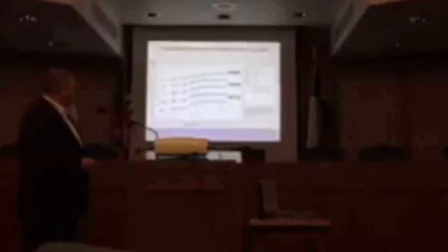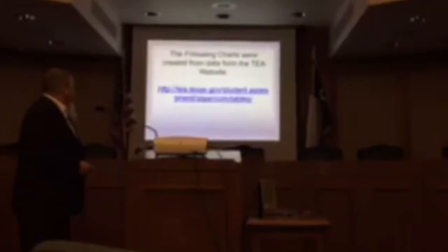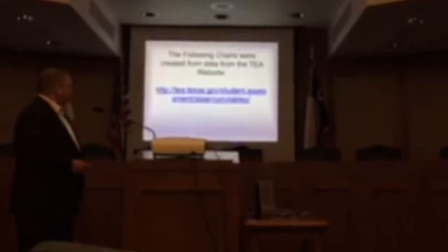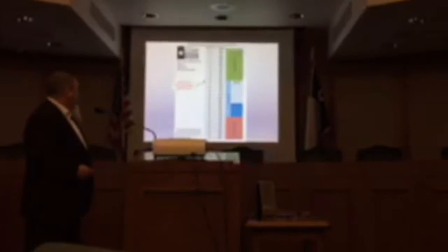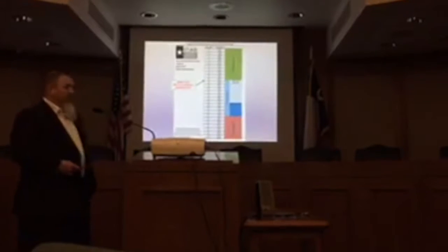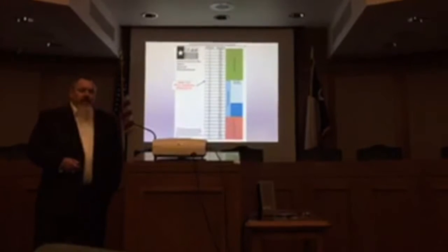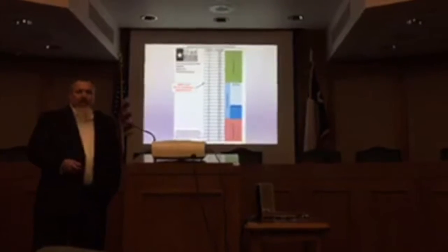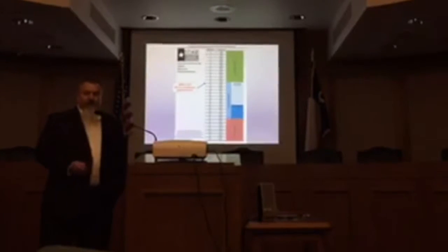So that's the same NAEP scores by percentile. They held fairly steady from 2013 to 2015. These charts were created from the TEA website. These are passing scores. This is Algebra 1 for spring of 2016. A 37% is considered passing. What do students really understand about Algebra 1 if a 37% is passing?